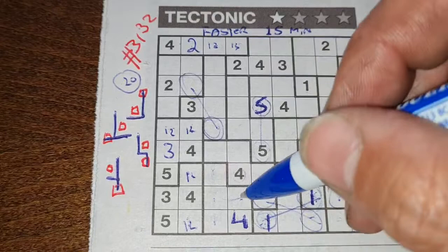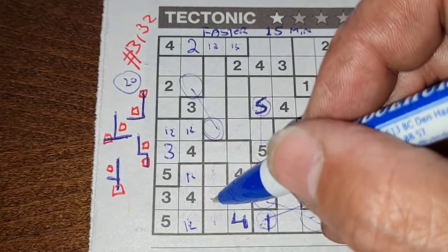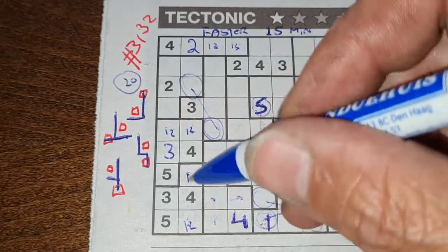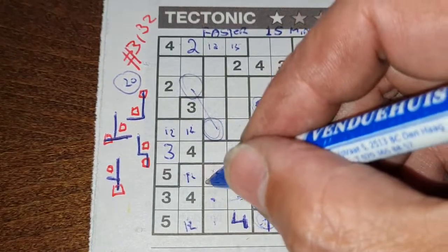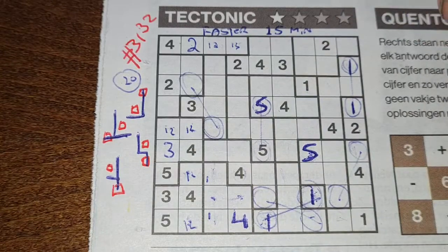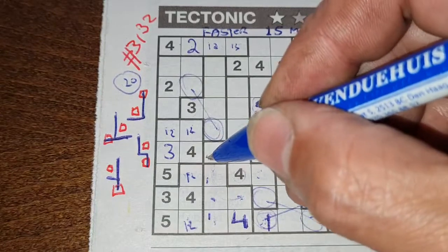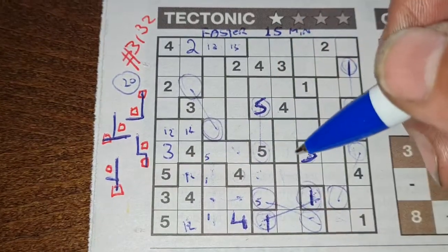This box cannot be a 1, but also that box cannot be a 1, otherwise I cannot fill any 1 in one of those 2 boxes. So the 1 could be here, could be there. Okay, these 2 boxes cannot be a 5, so the 5 could be here, could be there.